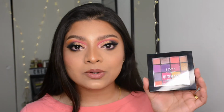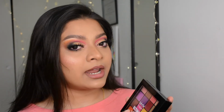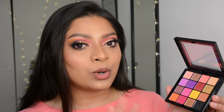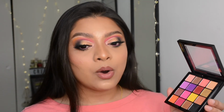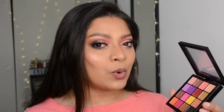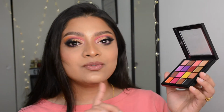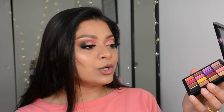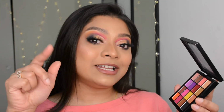You guys, you should try this. If you like the color story, you can definitely give it a try. You won't be disappointed, and I'm sure these metallic shadows would work better if I apply them wet or only with the fingertip. When I swatched, it looked better on my skin, but on my eyelid it was not as opaque. But yeah, I'll try it again and I'll let you all know.